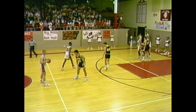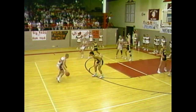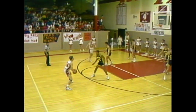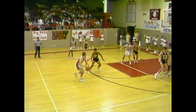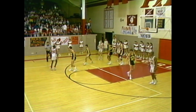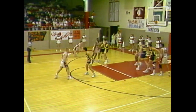Ray Clark, senior guard for Northern, ready to check back in at the next whistle, as is number 42, Blake Nelson. Edwards looks inside, can't find anybody, goes up top to Jeff Zuloff. A lot of patience by this Port Huron High team.